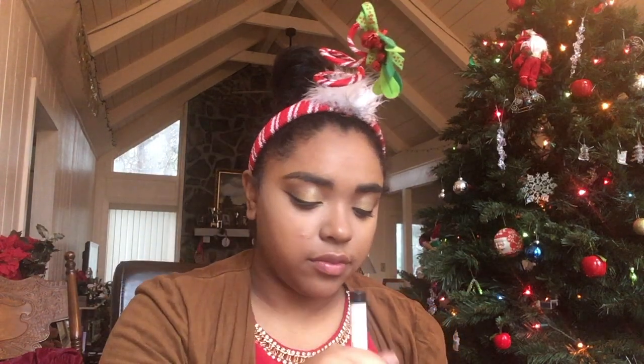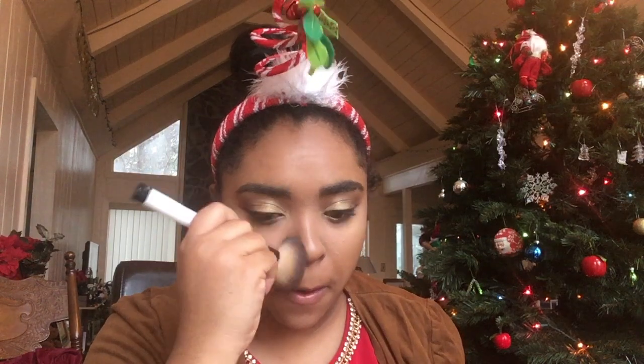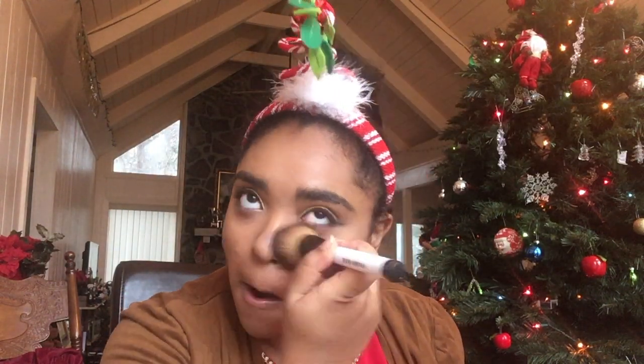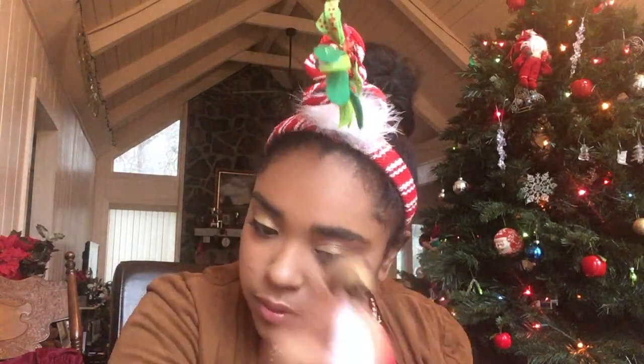Next, I'm going to take my Cover FX Pressed Mineral Foundation, and I'm going to take my foundation brush, which is by Sonia Kashuk, number 130, and I'm just going to pat that all over my face to set my foundation and concealer, make sure there's no creasing, and to make sure that nothing moves throughout the day. I'm going to focus the powder away from my concealer because I don't want to darken my concealer up, but once I don't have as much product on my brush because I've put it other places, I'm going to really focus in on that concealer to make sure I set it really, really well.